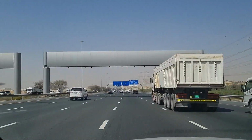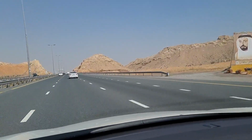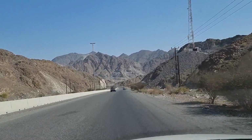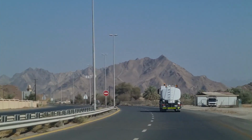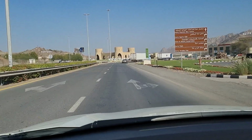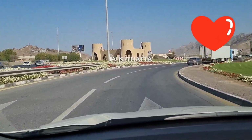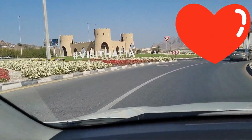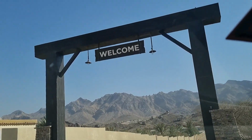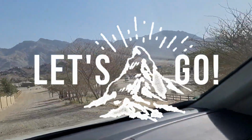We're about adventure, and today we are actually leaving the city. So we're headed to the mountains, and the area in particular that we're checking out today is Hatta Mountains. Now, a little tip, a little secret, a little knowledge. This part of Dubai was actually gifted to them from the Sheikh of Oman. Yes, the Sheikh of Oman gifted this part of Dubai to the Sheikh of Dubai. All right, let's go.